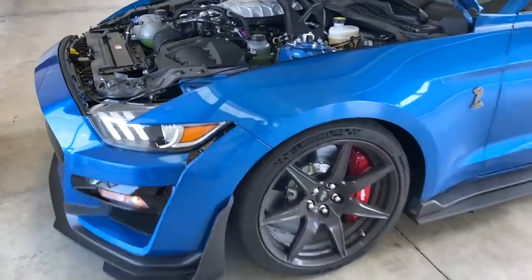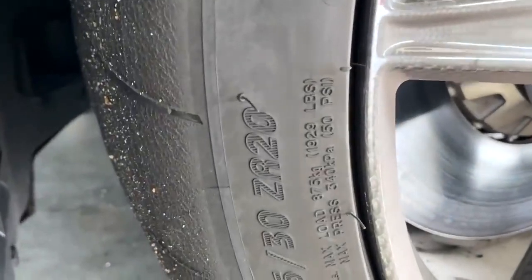How do the tires look after all this? Oh yeah, they're nubby. Look at that. Sport Cup 2s. Let's check out the rear.